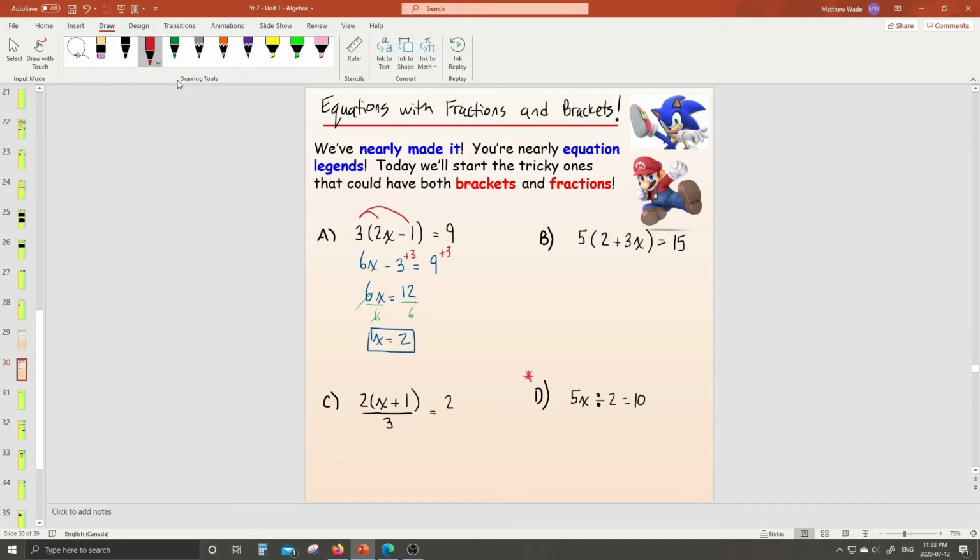Cool. This one's almost the same, my lovelies. So have a little go at that if you like. See if you can figure this one out, number 2. And if you'd like to, push pause and see if you can get ahead of me. So pause if you like. And otherwise, stick with me.